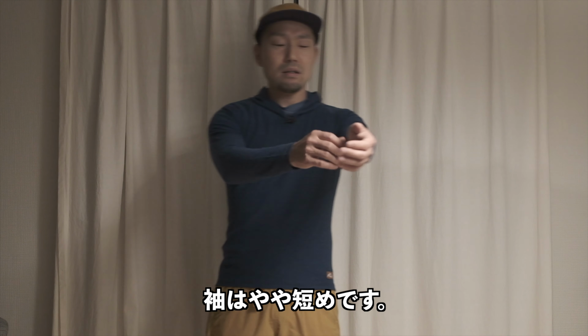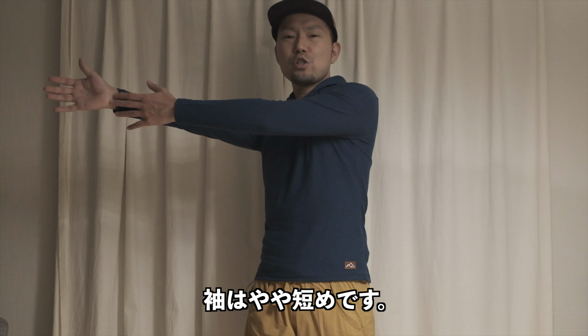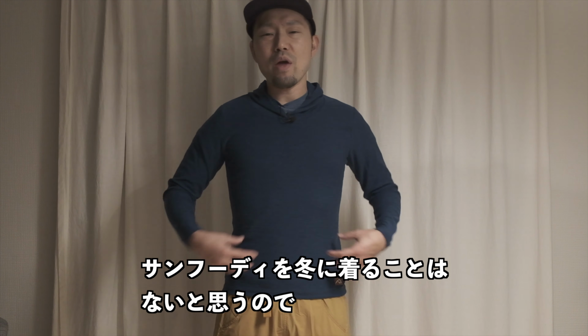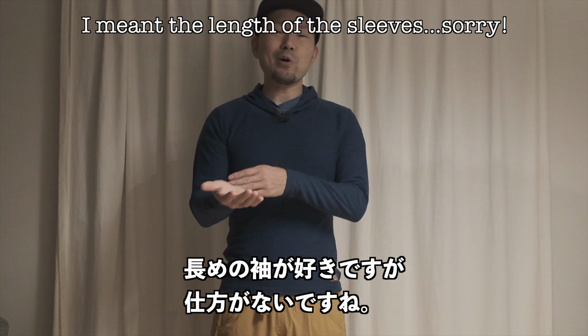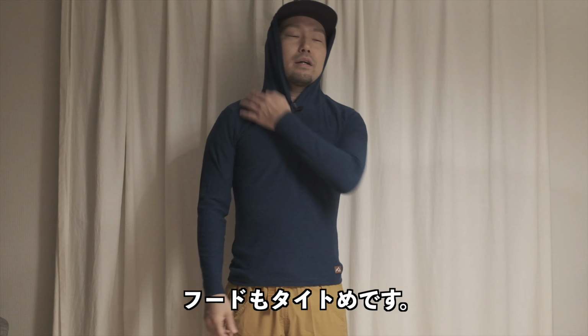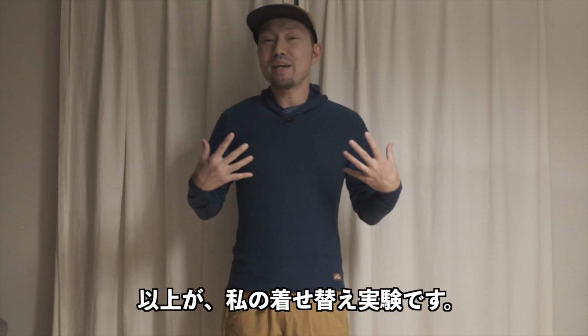And yeah, it's kind of short, but it is a Sun Hoodie, so I won't wear it during the winter. So I think the length of the cuff is okay. I prefer longer cuffs, but it's a Sun Hoodie. Yeah, the hood is also kind of tight. This is my experiment.